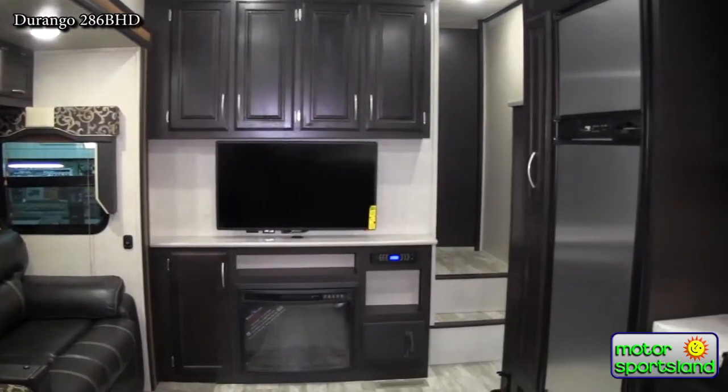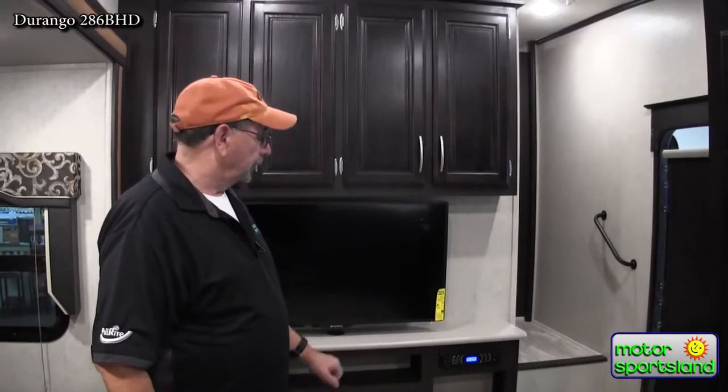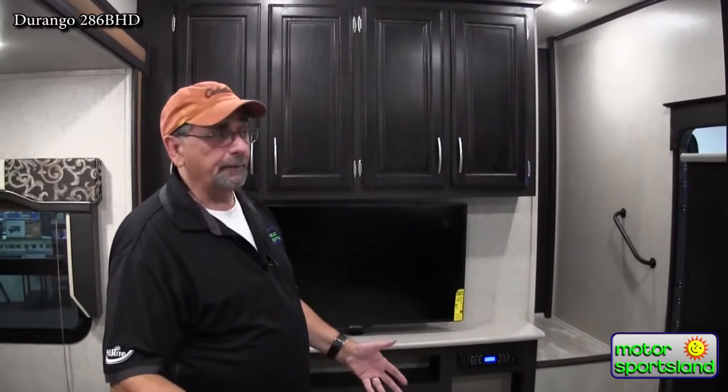The fireplace is optional. It is a nice feature to have. It creates a very nice ambiance. It puts out 5,000 BTU of heat if you do need it. But if you don't want it, we can also order that in with a cabinet in there.